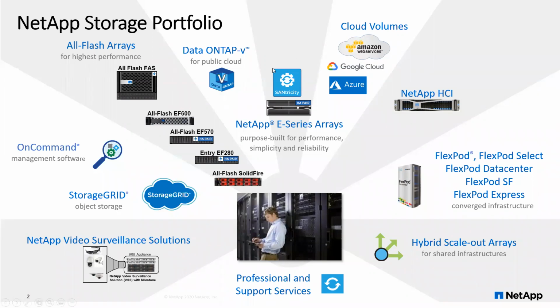So we talked about cloud a little bit on the left-hand side, and so we can run in Azure, Google Cloud, Amazon, and all your major hyperscalers, I should say. We interface with all of them, and we can run inside them, run next to them.